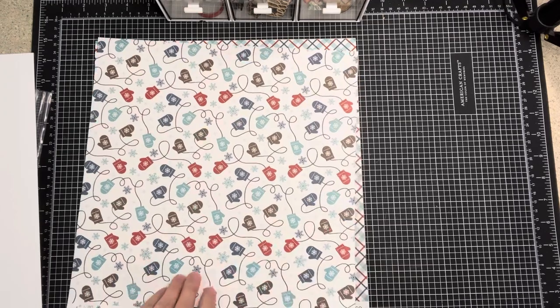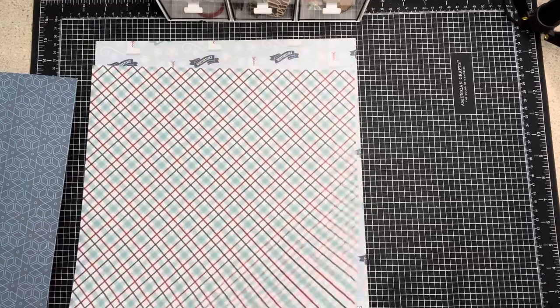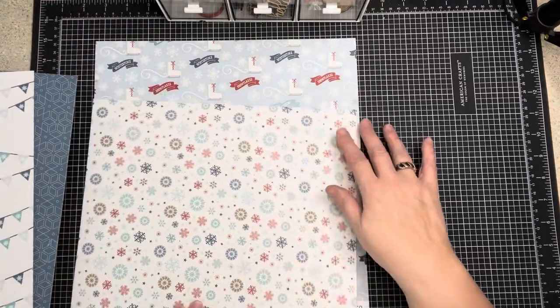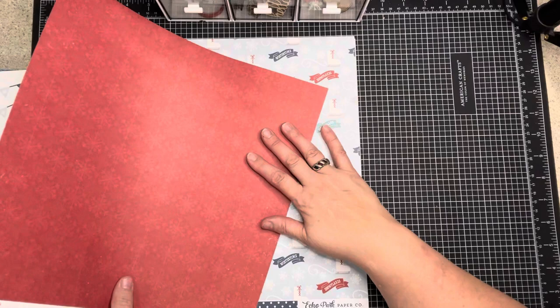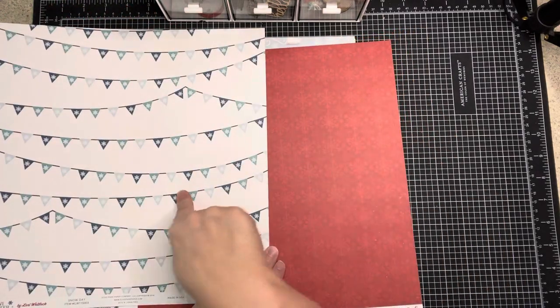I love the mittens. And then we got the back. We're just gonna go fast. I'm not gonna, this is one of my favorite papers. Hands down, one of my favorites. And I love this. Why does it have to be on this same paper? Why can't this be on the banner paper? I'm not a huge fan of banners. Put the red over there.